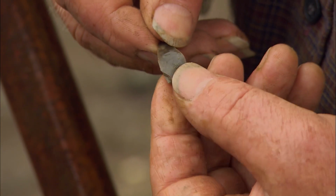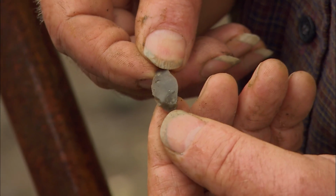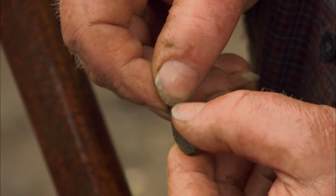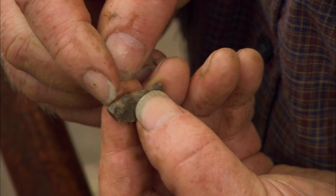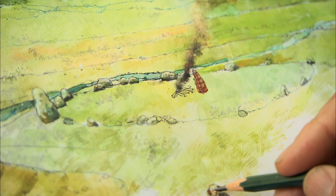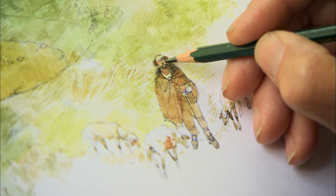Nice little blade, isn't it? Yeah. It's the same sort of flint, it's the same colour and texture of the flint of all the other stuff. This is razor sharp, there's no question. They were operating on the top of the mound here. These flints are more evidence that people were here thousands of years before the stone monuments were built, and for them, working flint was a way of life.